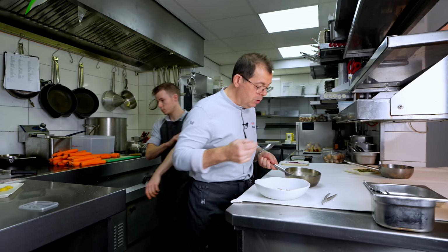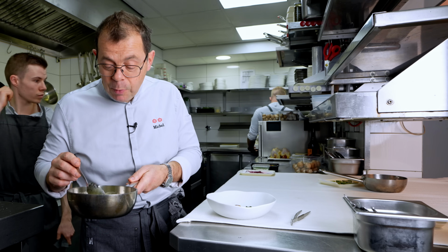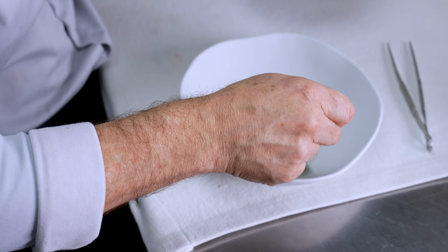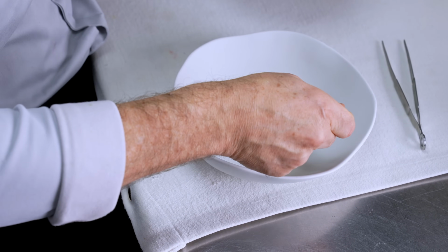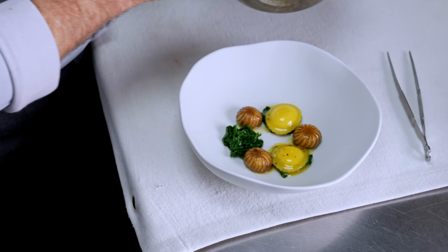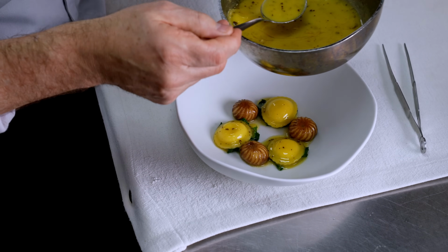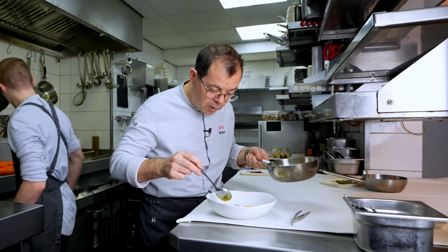Then we have the raviolis in the sage butter. We cook them for 1 minute and then put them in the sage butter. So put them on the spinach. A little bit of that delicious sage butter on the raviolis.